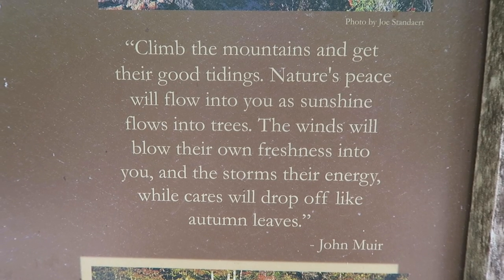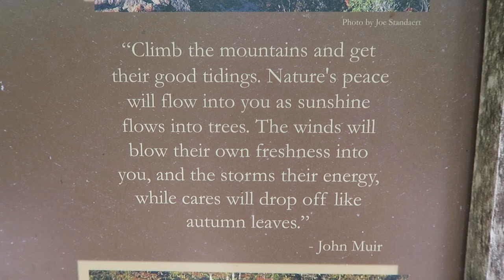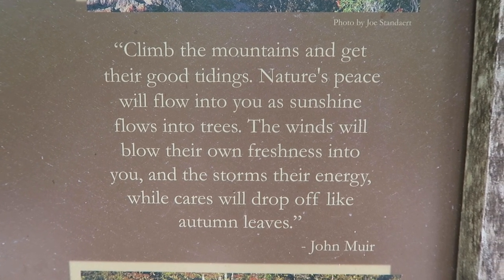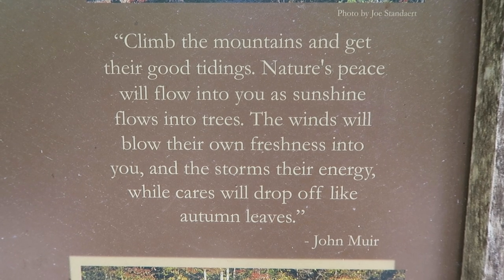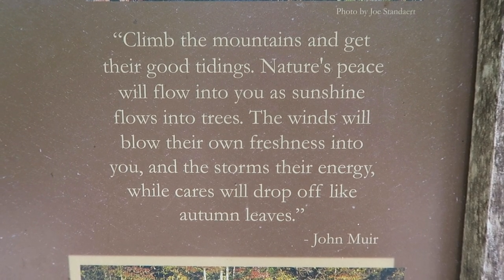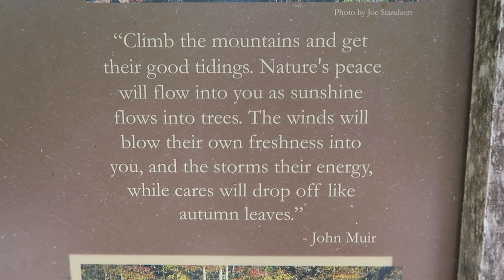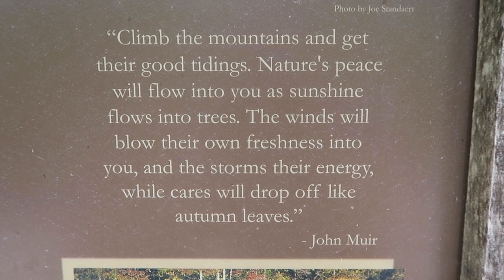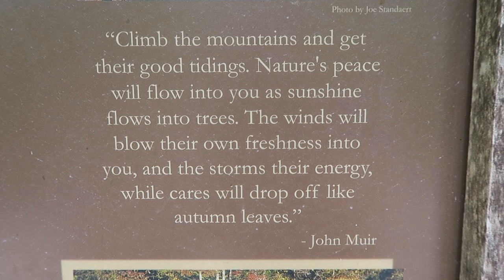Climb the mountains and get their good tidings. Nature's peace will flow into you as sunshine flows into trees. The winds will blow their own freshness onto you, and the storms their energy, while cares will drop off like autumn leaves. John Muir.